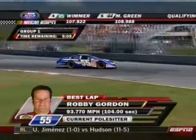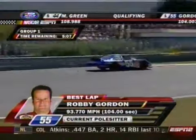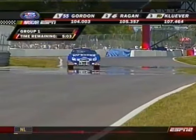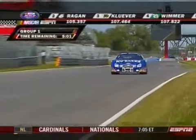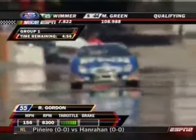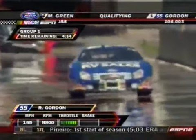Numbers on Robbie Gordon: 3 top 10 finishes in 4 NASCAR Busch Series road course races. Hasn't won one yet in the Busch Series, of course, though he's got Nextel Cup wins on a road course. But his best Busch Series finish is second at Watkins Glen a couple of times. Gary, what do you got?